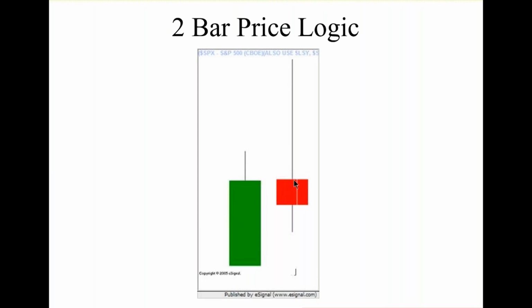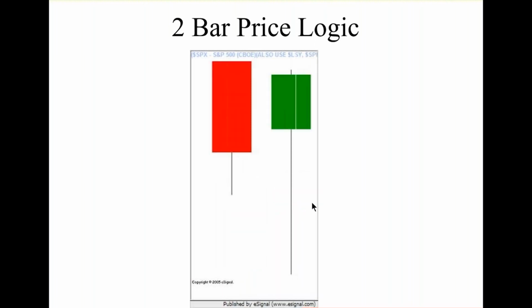The market rejected these higher prices. We had a bullish bar here. The market tried all of these prices to try to go up, and then after all was said and done, all the participants around the world decided, nah, you know what? We changed our mind. Bearish. This one is a 2-bar bullish pattern. Again, the logic is a bearish bar, and then it switches and rejects those lower prices. It says, nah, we think this market's worth more than that, and it closes up here.